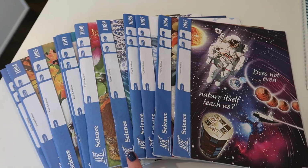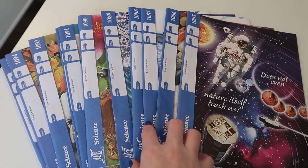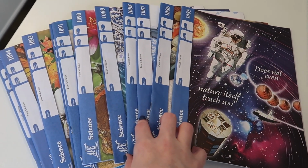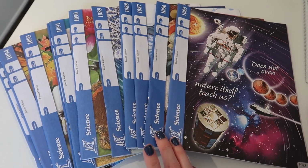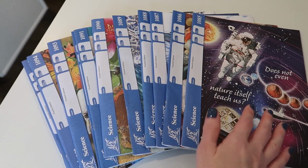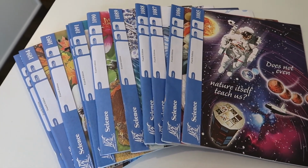And then for science, she's actually finishing up the level before this. I can't remember which level this is. It could be 8, it might be 7. I don't remember. But she is finishing up the level before this and is going to be starting this one for 8th grade. I really love their science curriculum.